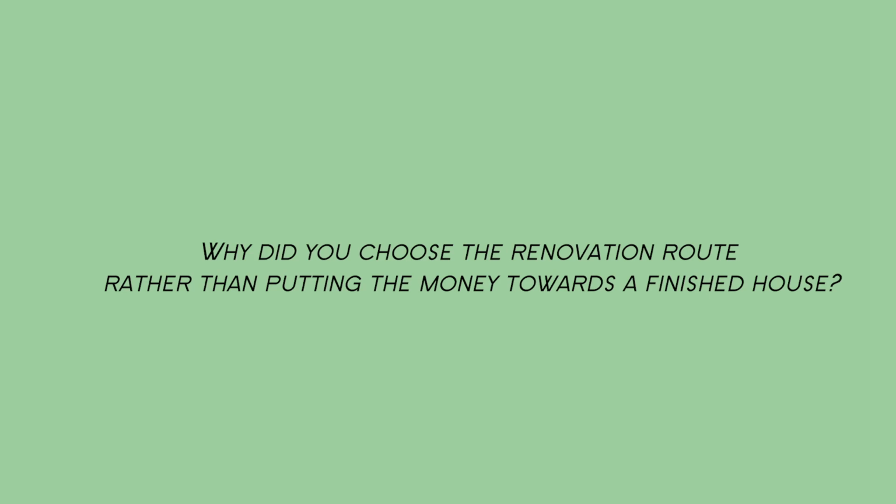Why did you choose the renovation route rather than putting money down towards a finished house? So the main reason why I went for a fixer-upper house was simply because of the budget. I had a maximum budget of £250,000. And the thing is, I could have gone a little bit higher. I remember even putting down an offer on a house that was close to 300k. And as much as I could have stretched and actually still been able to pay it, it would have left me in a very tight position.